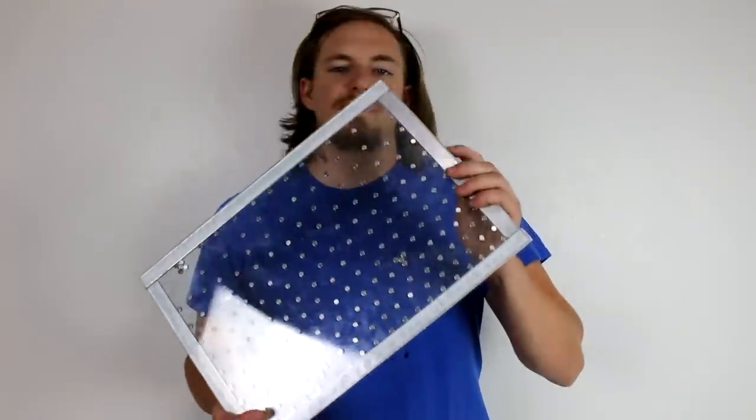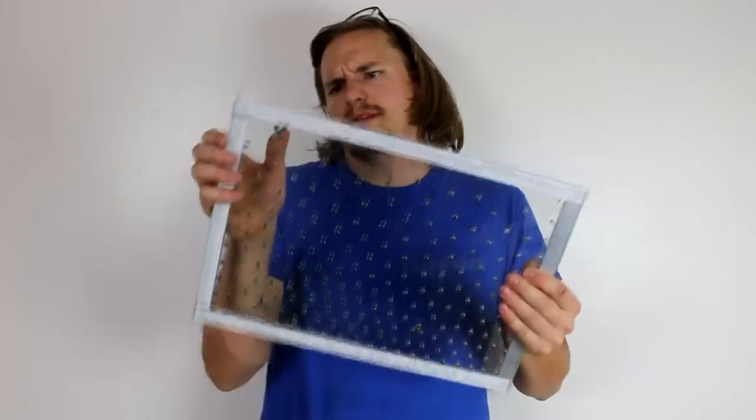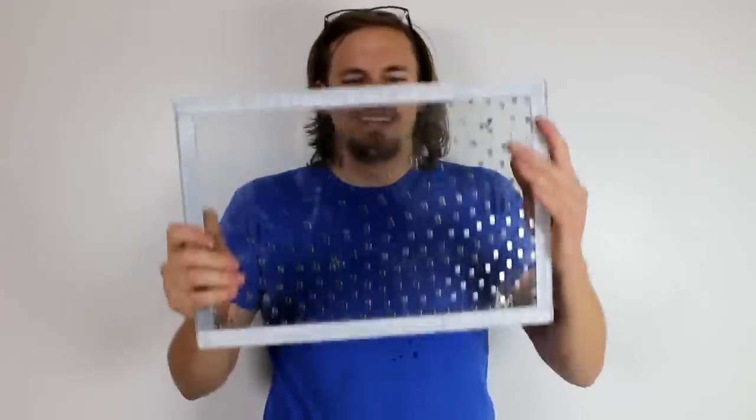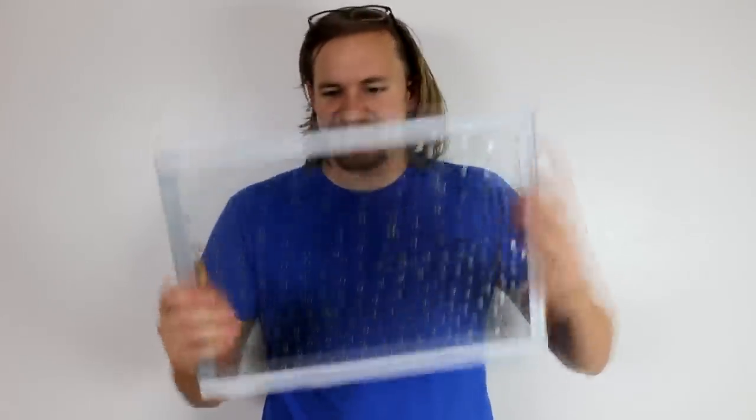So there we go. I've jammed in another piece so I can actually hold it and shake it around. Oh, looks like that piece got stuck. Anyway, there you go. It's a little container full of my simulated gas. It's kind of a fun little toy, really.